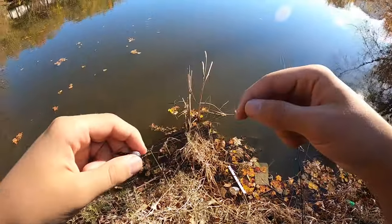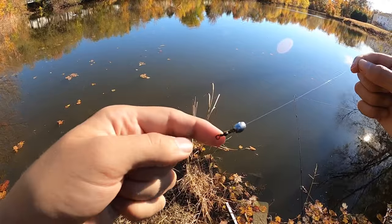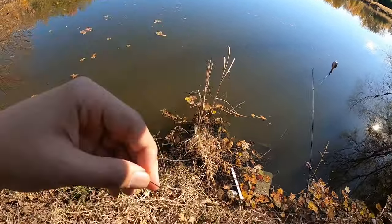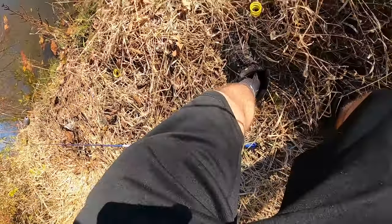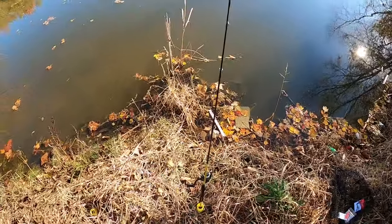Oh, I just saw something jump out there. So we have our sliding sinker. We have this little dude right here, a little barrel swivel. And that goes down to a leader that goes down to this hook. That is perfect. We'll put it in our little rod holder for a second. All right, so we are ready to go, man. At least one rod's ready.